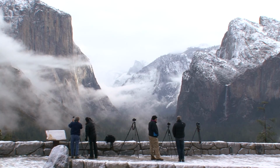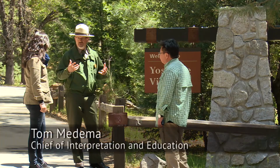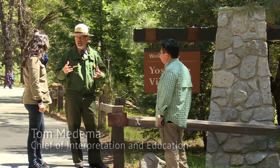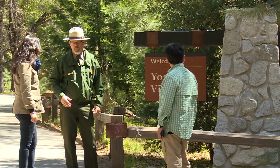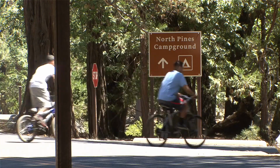At Yosemite Village, a ranger talks to 2 visitors. One of the most important things about the sign program in Yosemite is consistency. The visitors need consistent messaging. They need to understand that when they see a sign, they know that it's official, that they know what it looks like, what it means, and that it communicates something to them. When people see that brown color, they recognize it as a national park sign.